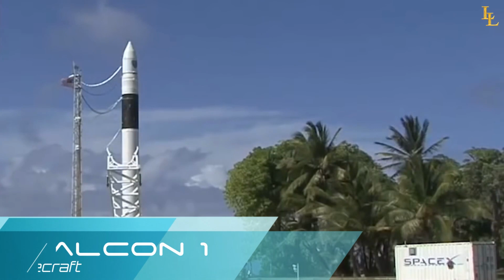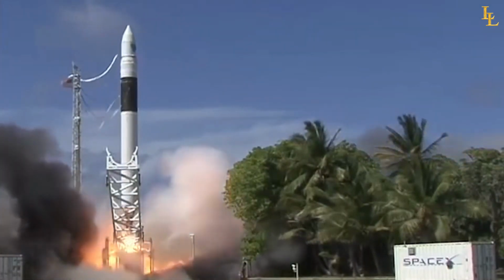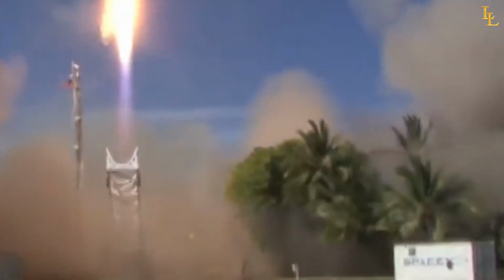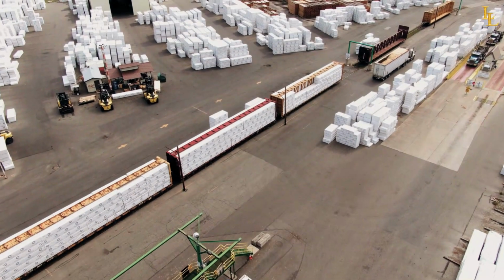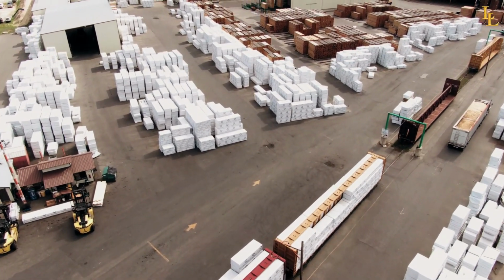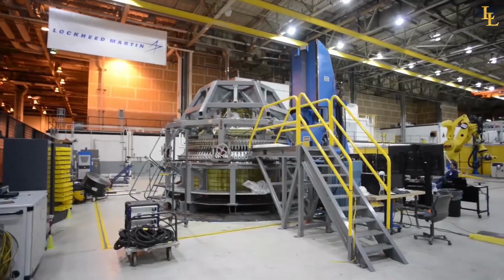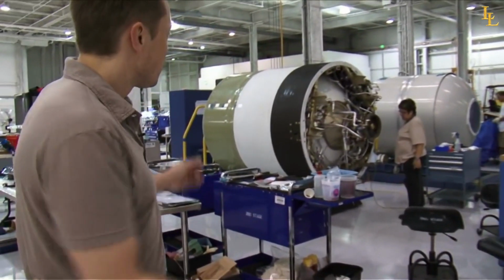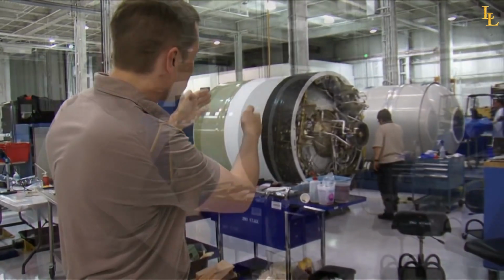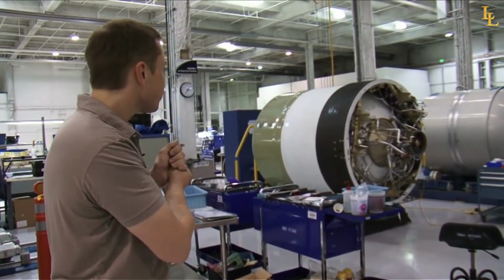A two-stage liquid-fueled spacecraft called Falcon 1 was designed by SpaceX to send small satellites into orbit for better network availability. Companies will always aim to cut down on costs while still improving quality output. For this reason, when comparing other spacecraft manufacturing companies, the Falcon 1 rocket was significantly cheaper to build and operate than rockets made by other spacecraft owned by government-funded companies.